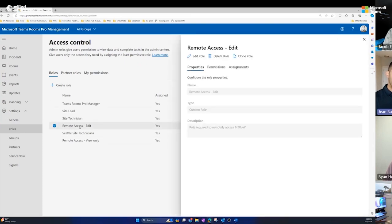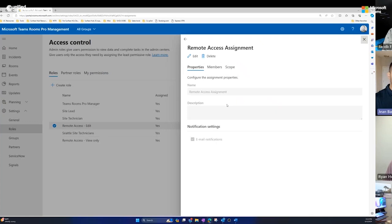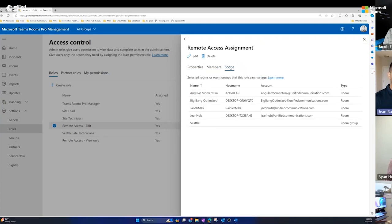And then when I go here to remote access, Jake already mentioned how to enable those, but I want to mention something else. When it comes to assignments, I'm going to double click in assignments, so I can see that this group that has been created has 5 users. And from those 5 users, we can remote access 7 different Teams Room devices. So if I double click in here, yes, I can see the members, but when it comes to the scope, I can edit the scope. So as you can see, we can only manage these devices.